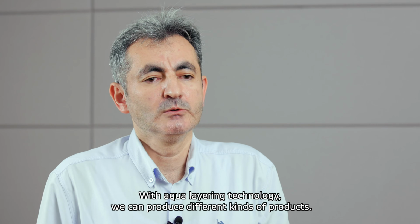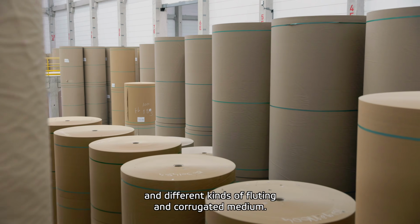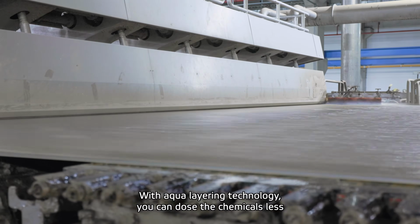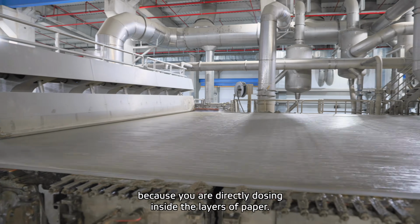With aqualayer technology, we can produce different kinds of products. It means, for example, testliner, and also different kinds of fluting and corrugated medium. With aqualayer technology, you can dose fewer chemicals compared to other technologies, because you are dosing directly inside the layers of the paper.